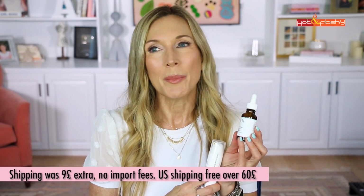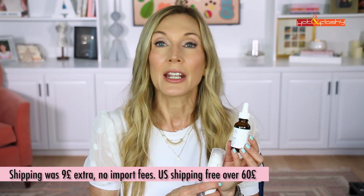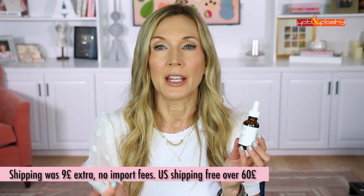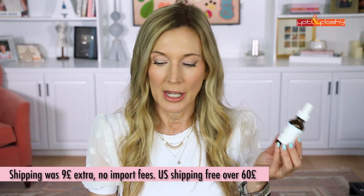These are from Europe, so people in Europe, you can get this brand. I can't remember if the shipping was extra. I don't think there were any imports or duties, and it came really fast. I got notifications from DHL like every day until it arrived, which was, I want to say, 3 days. But the vitamin C serum is also really nice.